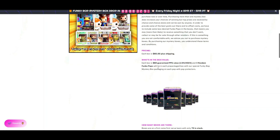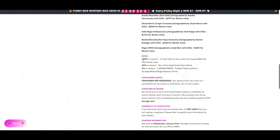And three random Funko Pops will be in each packaged box with our special Funko BOP mystery box packaging on each pop with pop protector. Okay, there will be 70 boxes. Freddy Funko is Dr. Strange, Freddy Funko is White Ranger, Freddy Funko is Optimus Prime. There's also an Anakin, a Chuck Norris, these are all signed, Hulk Hogan, Bambi, Reagan. Odds 100% to receive three, yes. 12% to receive any of the listed, 4% to receive three grand prize.